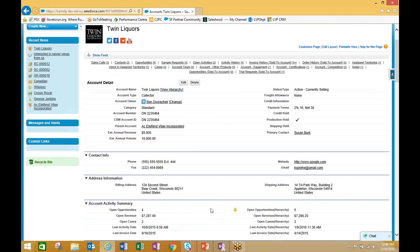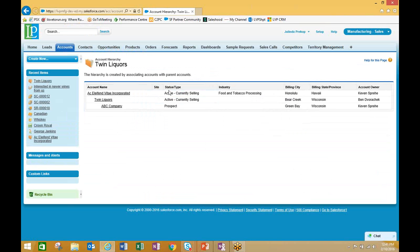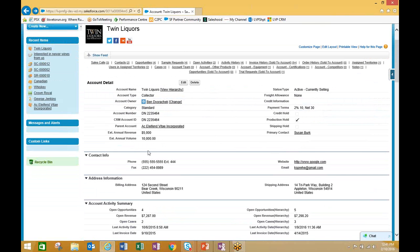We also have the summary of activities that shows the related hierarchy, if you've got that parent-child relationship, and how all of that information rolls up into this view. And to see a hierarchy, a little different, again, with Salesforce, we have a lot of similar capabilities, but different looks at the same information. So this gives us an idea of where Twin Liquors falls in the hierarchy of the overall structure. And again, that's set up by this parent-child relationship that we have here on the account.